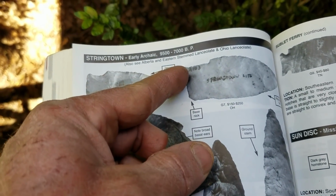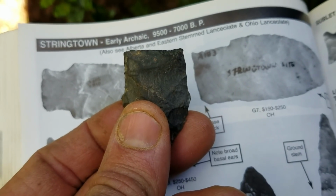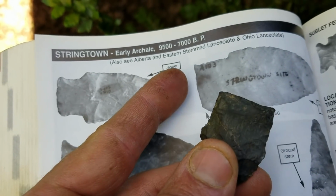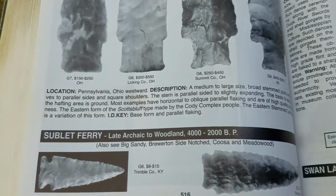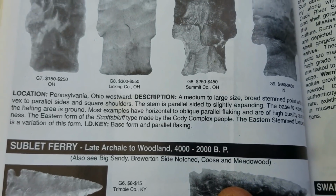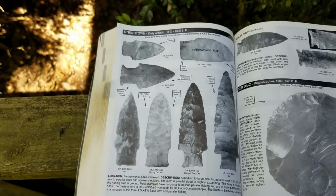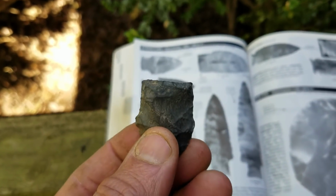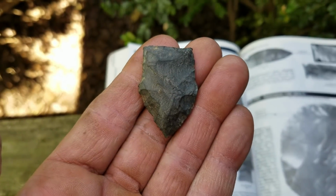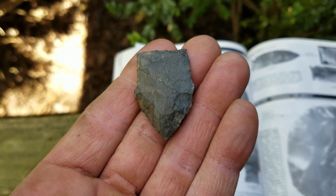See how they kind of got the spurs on the string town? You can kind of see it. See how it's got it on this one and how it's got it here. It's what that is, you know. Here, you can read about this. The eastern form of the Scottsbluff. So basically what I just found is a Scottsbluff point. It's a good find, you know. It's a good find indeed.